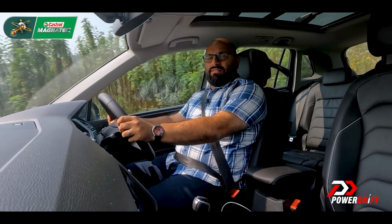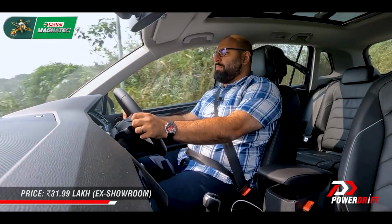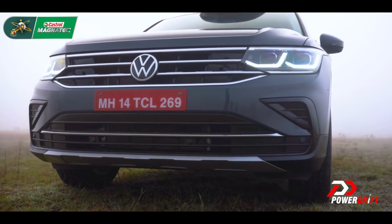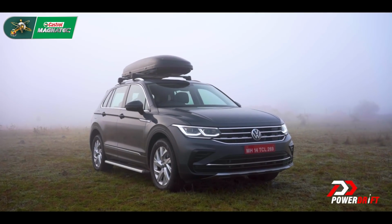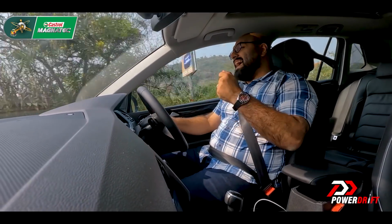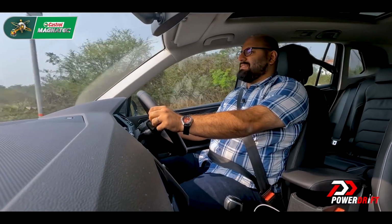Now yes, I know at 31.99 lakh ex showroom it might be a bit of an expensive proposition, and I'm wondering why it is that much. I know everything is more expensive, the price of steel, etc., but nonetheless this is now a CKD, so it should have been a little bit more affordable. But even at that price, even then, it does make a little bit of sense.